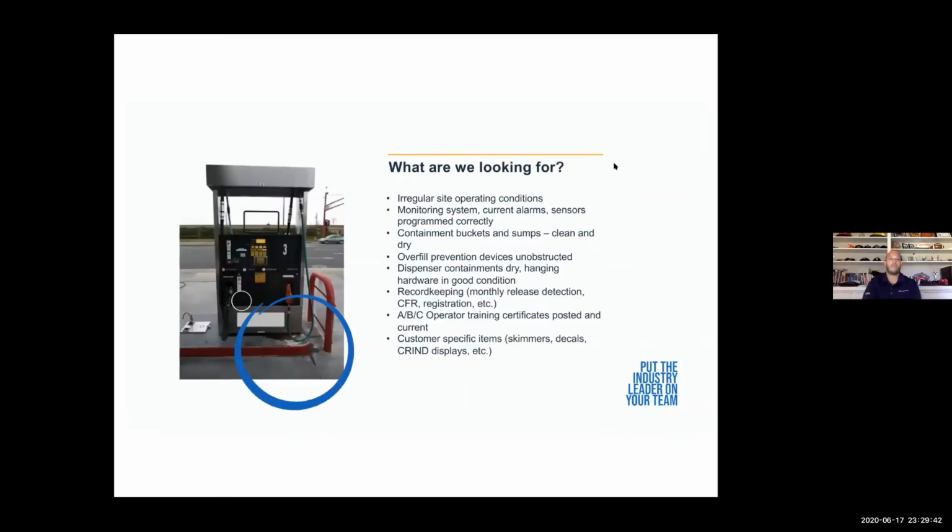So things that we're looking for in the inspections. Really, we're looking for irregular site conditions. Anything in alarm, anything that's been in alarm in the past 30 days since we were last there. Containment spill buckets, sumps, we're making sure that they're clean and dry. Making sure that overfill devices are unobstructed. And I don't know if this happens internationally, but a lot of times we'll find that the delivery drivers have placed a tank stick into the fill riser. That way they can empty their load quicker. And what that does is it defeats the flapper device.